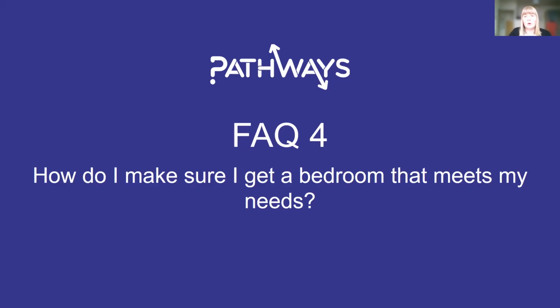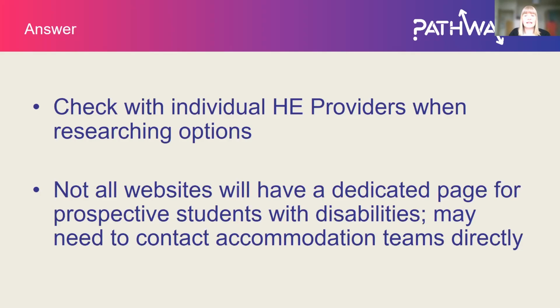Frequently asked question number 4 is, for some students with disabilities, knowing that they will have a student bedroom that supports their needs is important. Again, we would encourage students to check with the individual providers they are interested in studying with. Some sites are really good at showing their accessible rooms, others are a little more opaque, but we would recommend students talking to accommodation teams directly so that they can be made aware of their requirements.